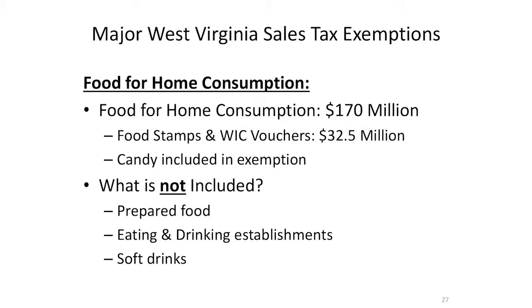So what is not included in the food exemption is prepared food. Particularly food that's sold by eating and drinking establishments, basically all states that have sales tax, that type of food, and soft drinks. Soft drinks are subject to the 6% sales tax.